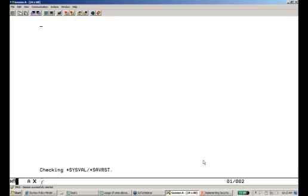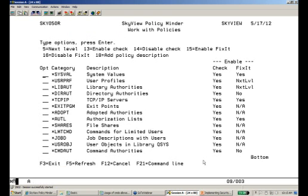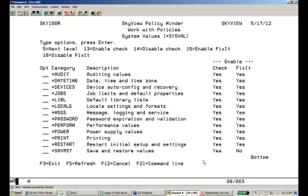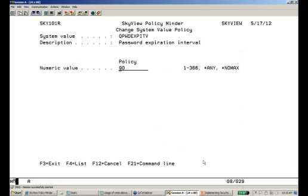All right, now when we do this, we can go back into the policies. So you can see I just took option 1 off the main menu, work with policies. So these are all of the various categories that you can cover within PolicyMinder. I'm going to drop into the system value category. You can see they're subdivided, and so let's go into the passwords. And let's go into the password expiration interval. So you can see that the policy is 90.